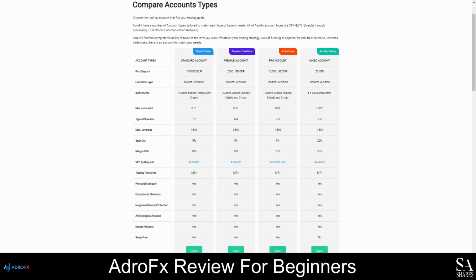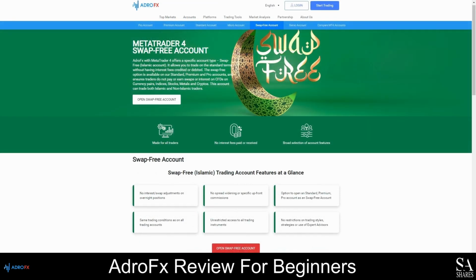We highly recommend trading with AdroFx if you need to use a swap-free account. The MetaTrader Standard, Premium, and Pro accounts all can be used as swap-free accounts, and you can trade forex, cryptocurrencies, indices, stocks, and metals with a swap-free account. Muslim clients are not charged interest or rollover fees with this type of account. To learn more about the accounts and trading conditions AdroFx offers, click on the Accounts tab.